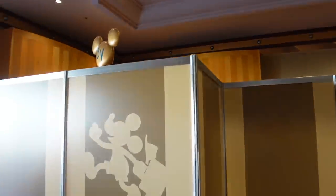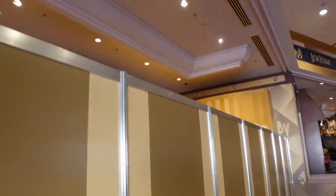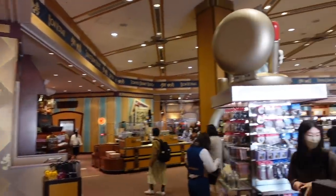Oh, they're doing some construction here. Huh. Interesting. Anyway, we're here for the snack food. Let's head on over here.